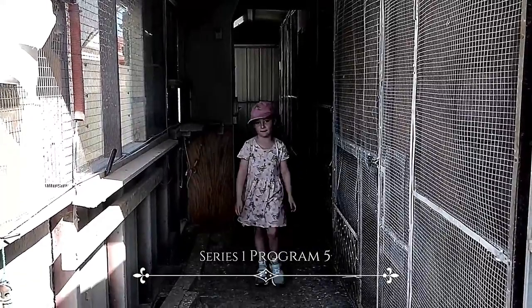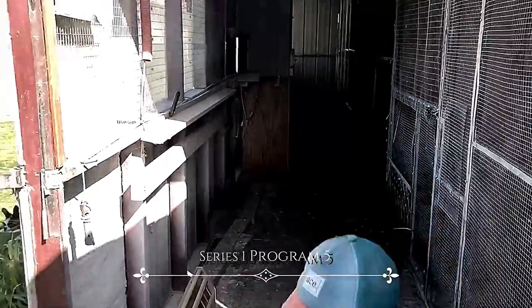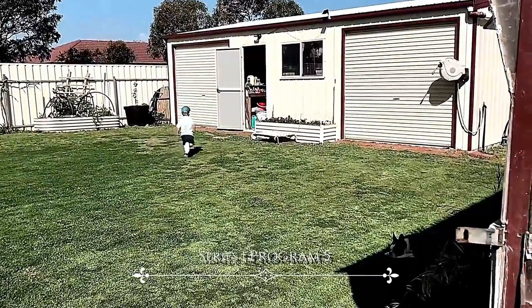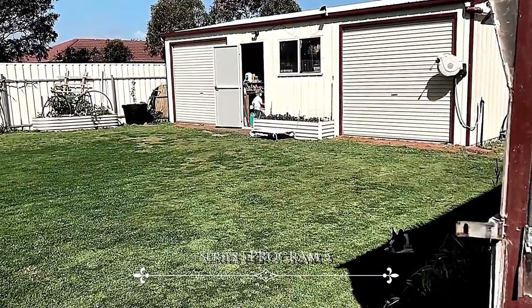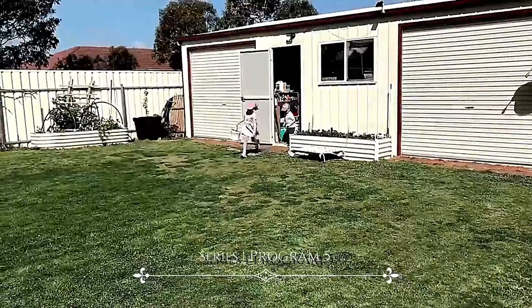That's it. Hold on. You want to get the feed out of the shed? Yes. Open the feeder in there, baby.